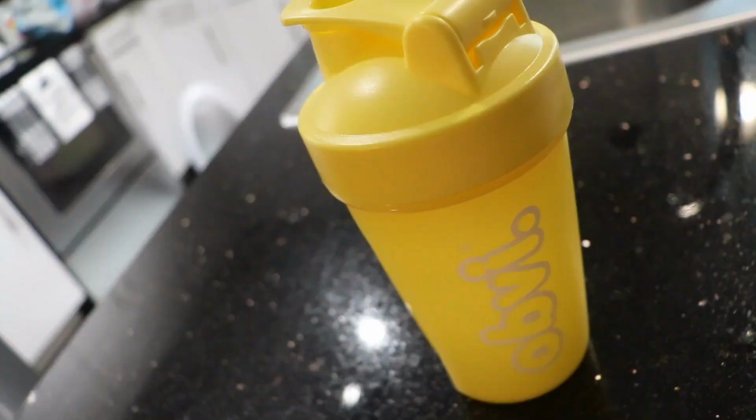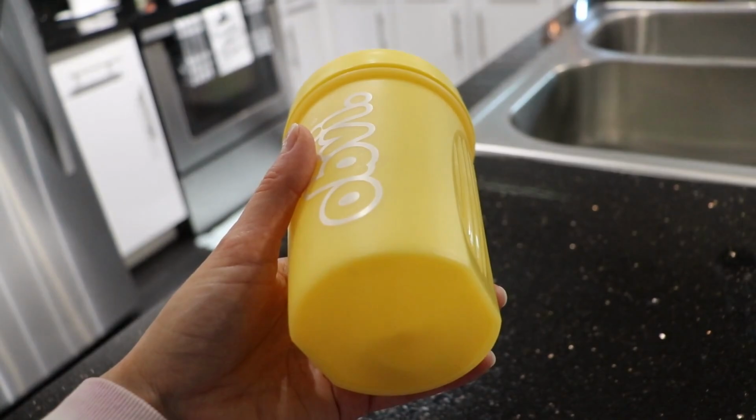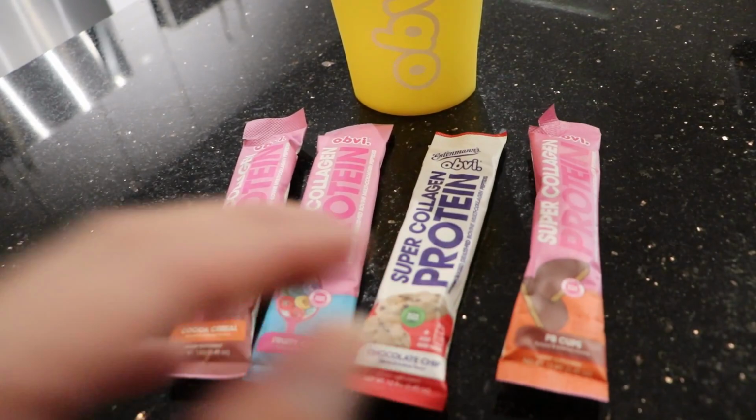And then I wanted to show you this that my mom got me. She got me this super cute yellow Obvi shaker cup. I got an orange one, and then they released a yellow one, and I loved it, so she got it for me. And it also came with these 4 sample packs of the Obvi collagen protein powder.